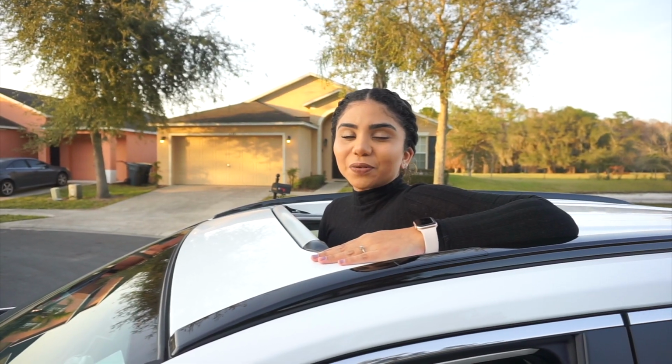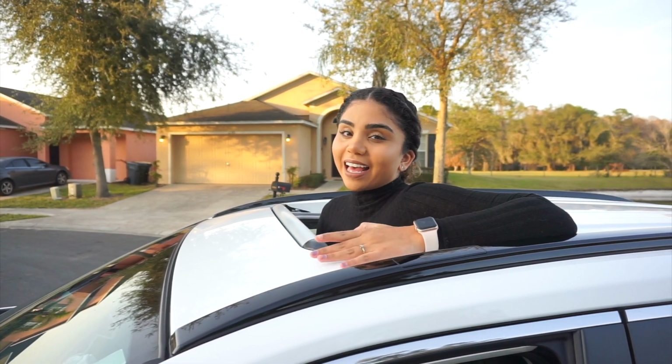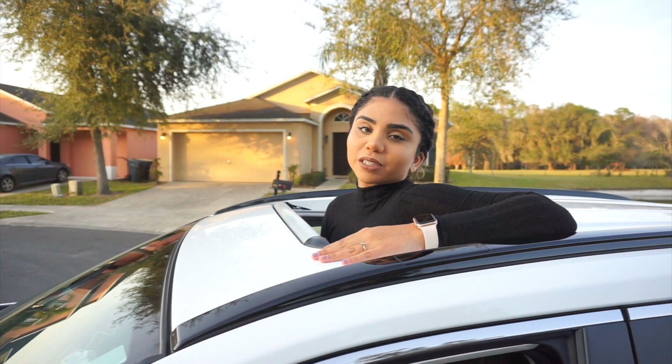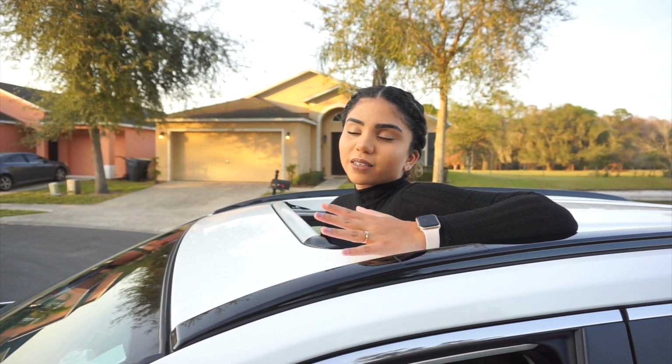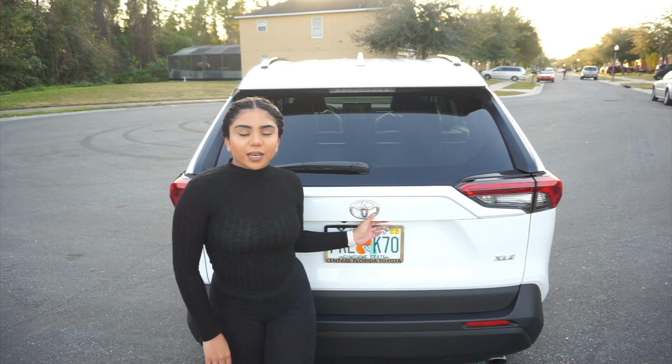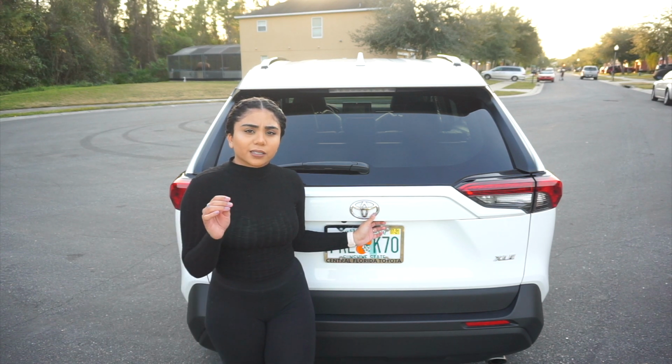Another thing I loved was the sunroof. Again, the LE did not have the sunroof and I wanted to have it for the summer days that it's cool enough to have it down. One thing I don't like about Toyota is the fact that you have to pay extra every time if you want the slightest of an upgrade.